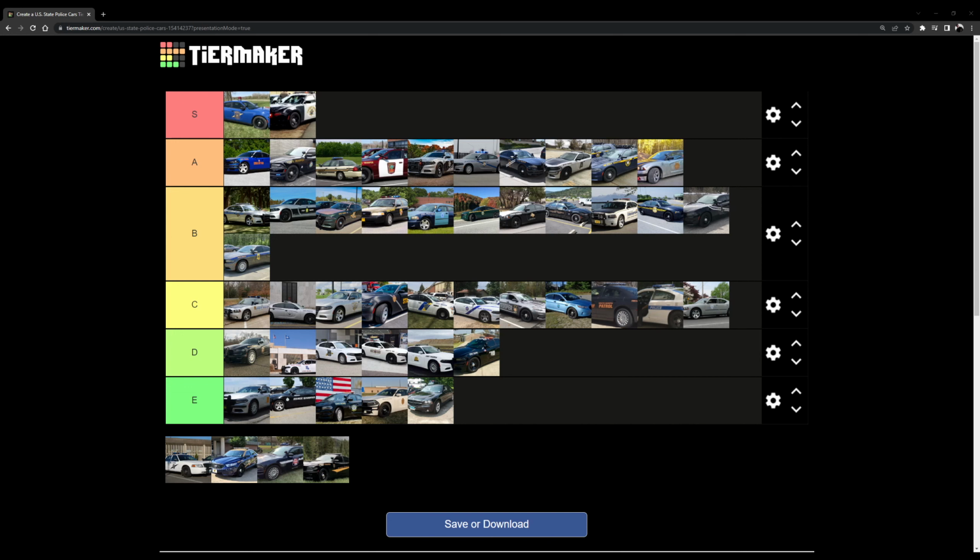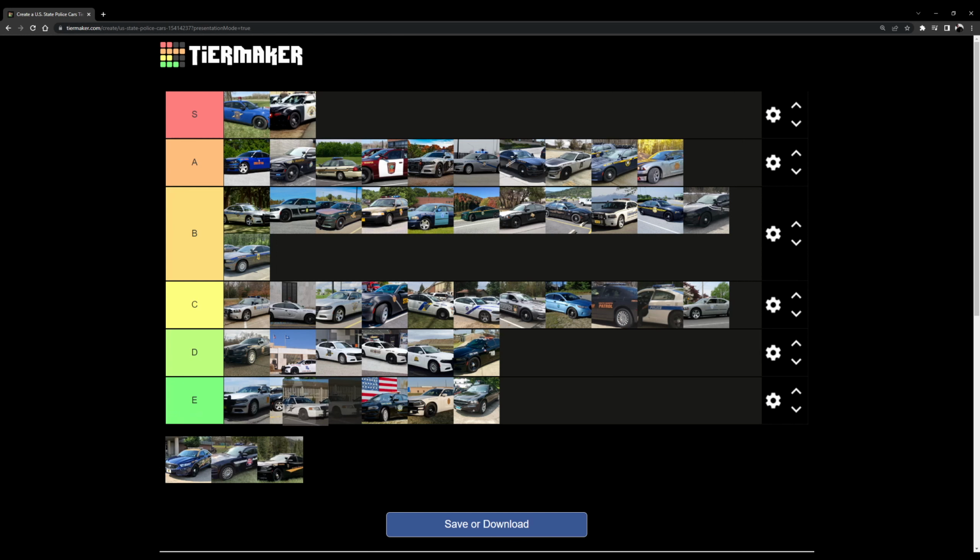It's a white primary. It's just white and black. There's not really any color variation. There's a teeny bit of gray thrown in there for the shield and behind the State Patrol on that box, but there is really not much going on there. So I think for them, we're going to have to put them into E tier. And because it's a white car that also looks cheap, we're going to put them lower in E tier. I think they're going to go just above Connecticut.